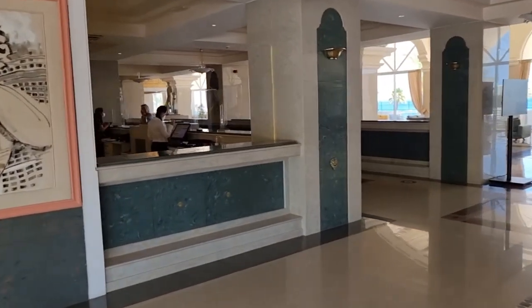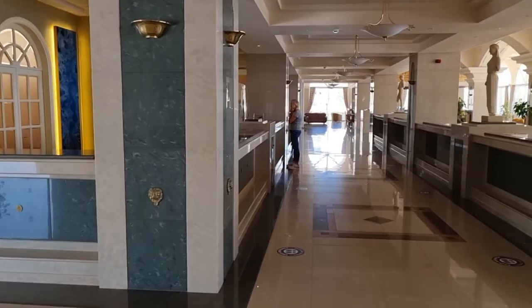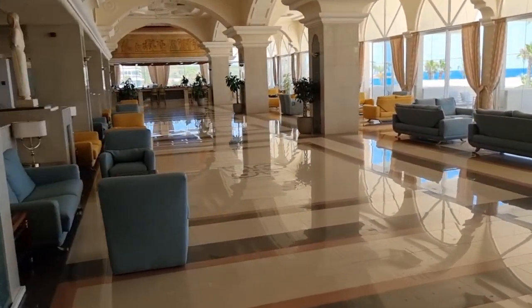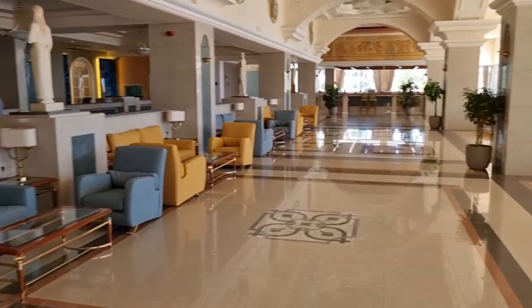This is the reception area. Everything is very, very clean. I like it. And as you can see, very shiny. This is the main lobby area. So basically here is where you are going to wait until you are checked in. Again, everything is clean.